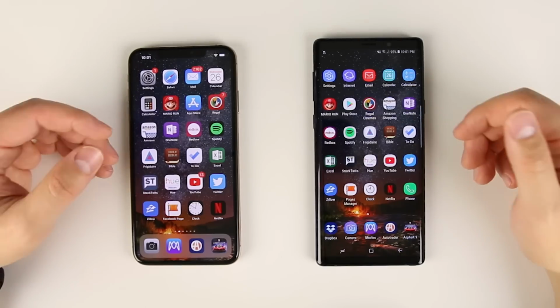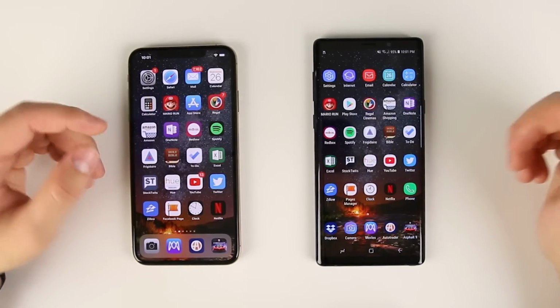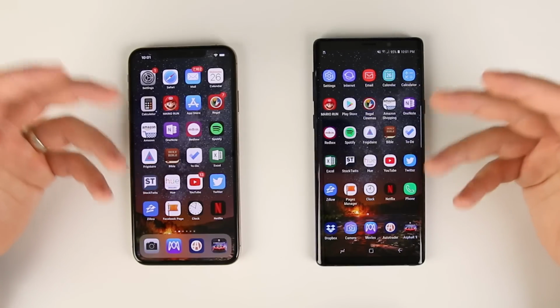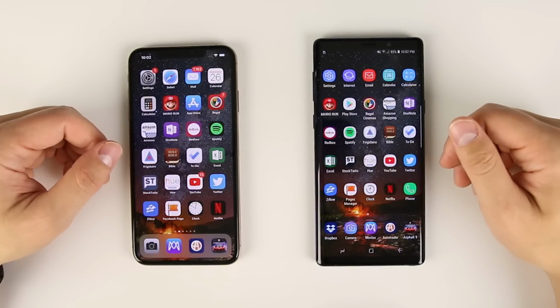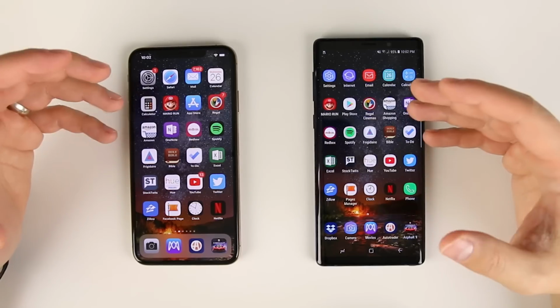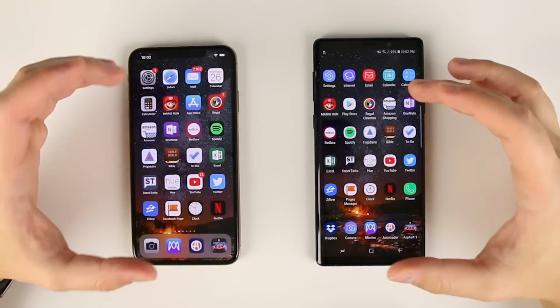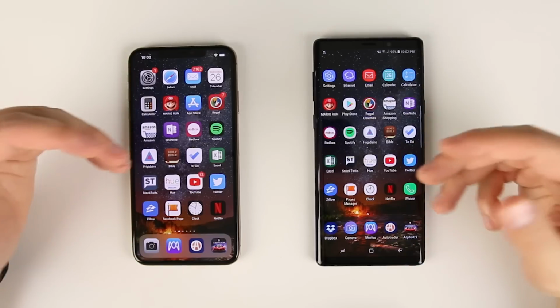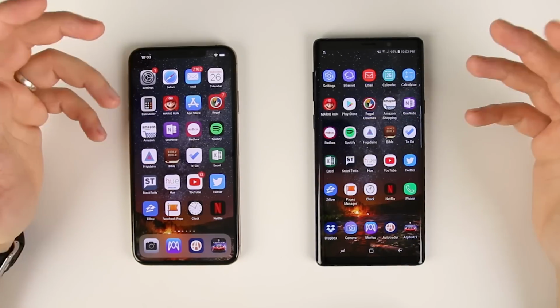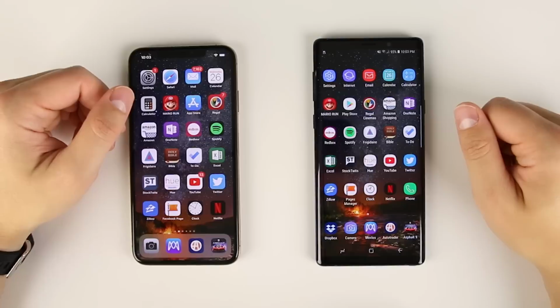So what I have here are a bunch of applications that you're actually going to open on a day-to-day basis. I have the native internet browsers, the native mail apps, a couple of games, some note-taking applications, and basically a bunch of stuff that the average person uses day to day. Before we get started, I want to quickly point out that I did as much as I possibly could to make this as fair of a test as possible. To see a full list of everything that I did, check the bottom of the description. All right, with all of that out of the way, let's get started.